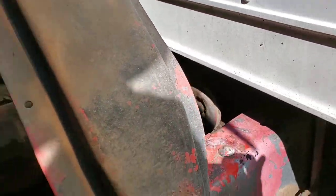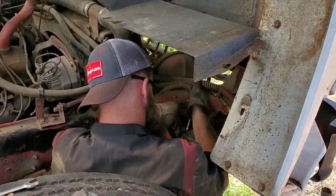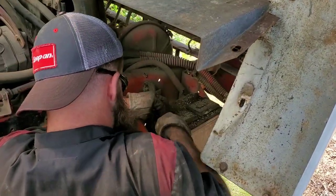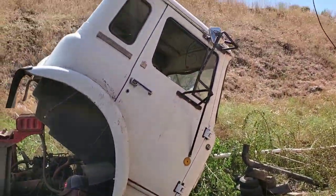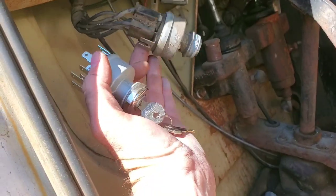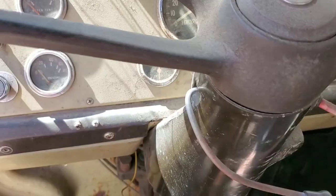So we'll clean her up, see what we can do. I think it's a 304. Get out the battery. Brought this big dog. The guy says it has no key, so went to Napa and got an ignition switch, so we'll change this out. We already jumped the battery and the motor turns over, so we'll get her going.